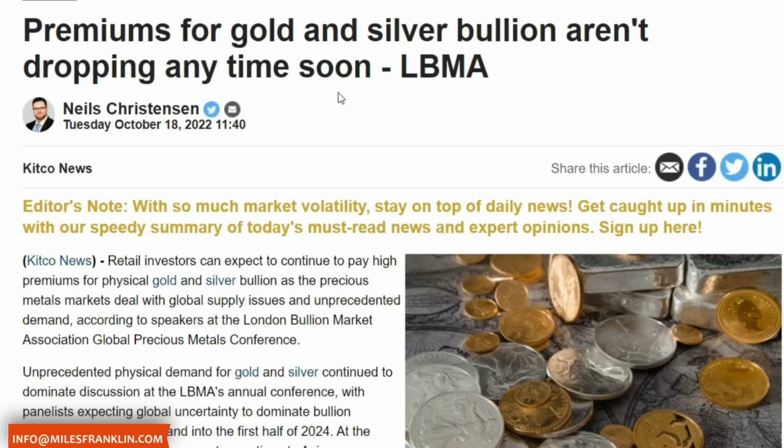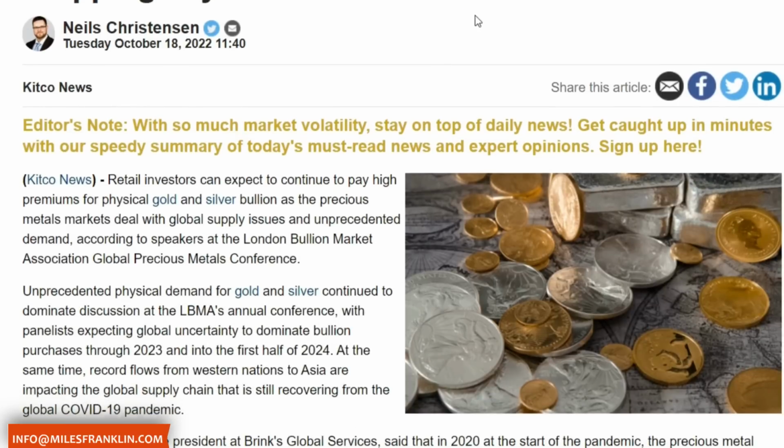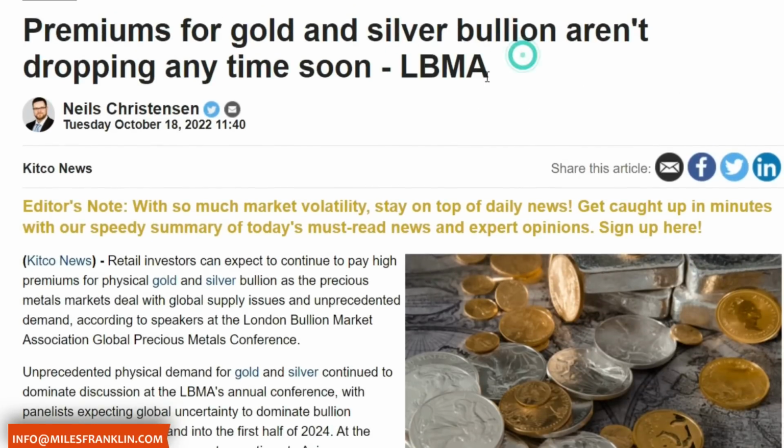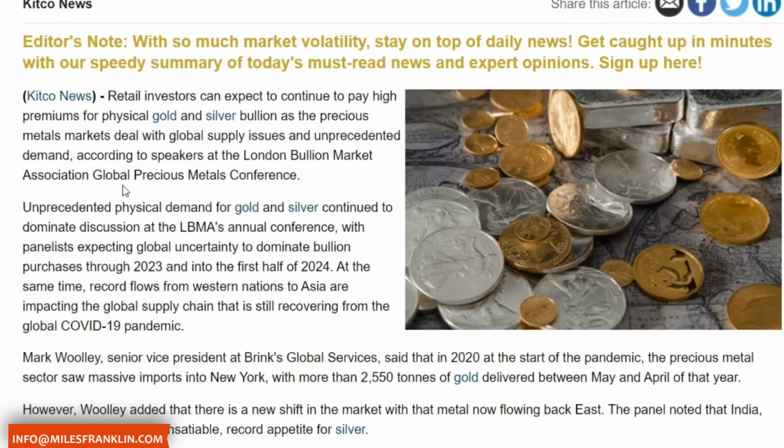So, on that note, since we have the context, since we have the backstory, let's jump into this article from Kitco News talking about how premiums for gold and silver bullion aren't dropping anytime soon. That's from the LBMA. LBMA vaults and COMEX vaults are empty. LBMA is the London Bullion Market Association. COMEX vaults, even the LME, London Metal Exchange, all these vaults are empty now.